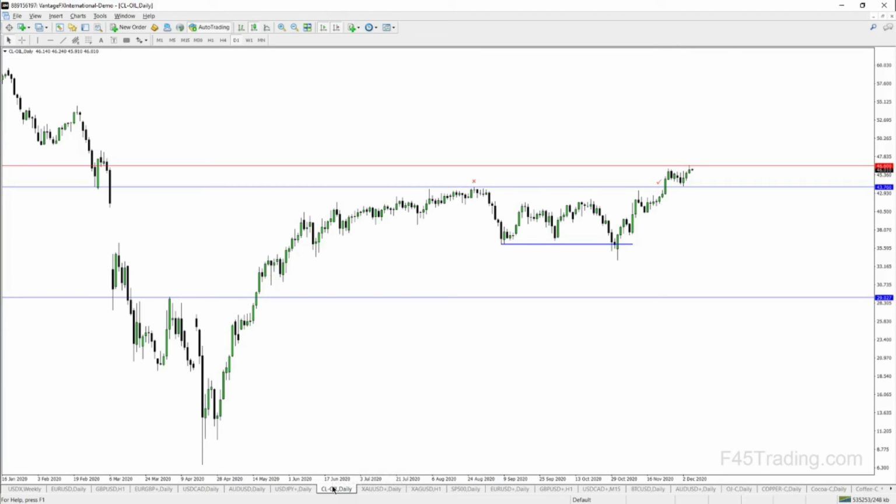Real quickly, crude oil. Still don't like this just because of the false pretense that it's being led up to. It's only going higher because of the potential vaccines coming out. So just watch out for this. They could smash this thing down at any time. This could be the stop run, though. Maybe I'm wrong, and they don't want to come back down. But nonetheless, I'm still not bullish crude yet.